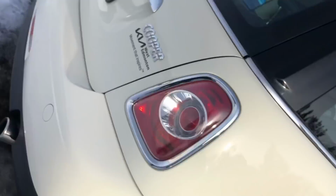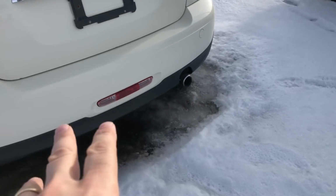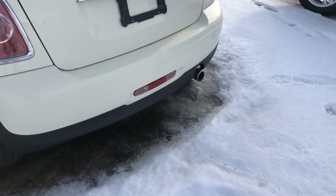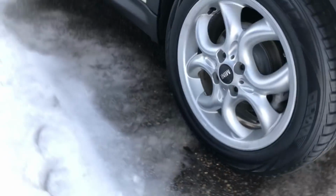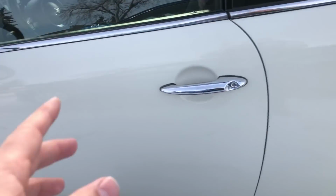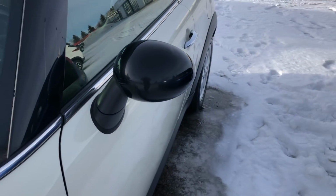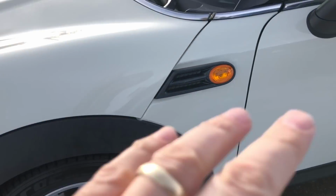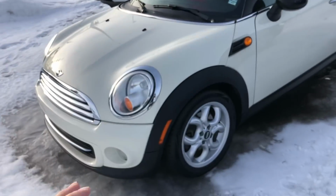I mean, look at the taillights. How about the great little exhaust tip on there? Sometimes the S's, you get the dual mount in the center. Great little chrome accents. Beautiful little wheels. You've got all this great little plastic molding to keep the rocks off the paint, so the car wears very, very well. Beautiful oversized glass top and beautiful little retro mirrors. How about these little accents? Definitely has a lot of character. This whole car is painted and smeared in character.